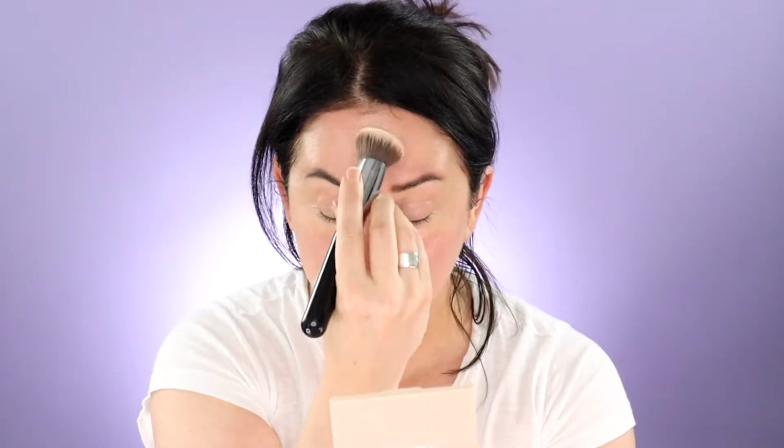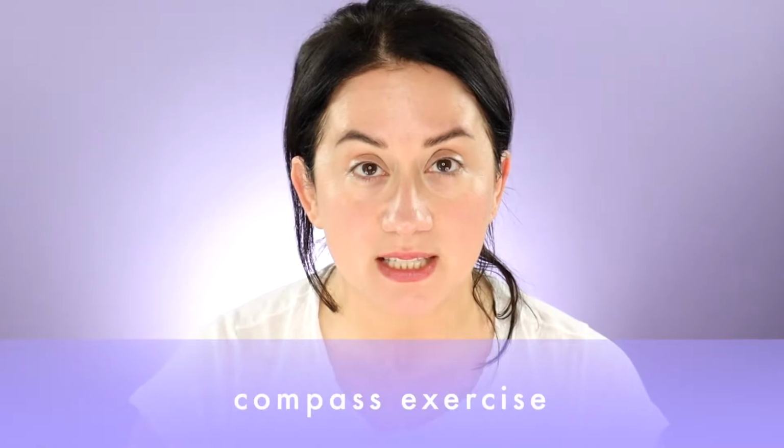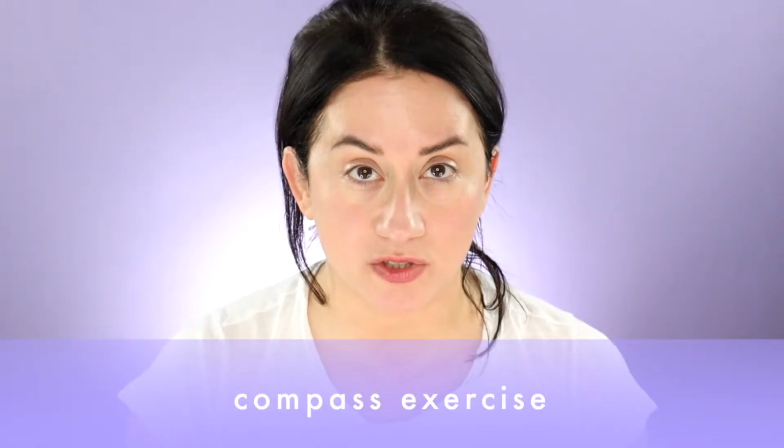One of the things that I recently learned, not actually through the podcast, but there will be a podcast episode coming up soon about this, is this exercise that I have found incredibly helpful in my life, and I wanted to share it with you in hopes that maybe you can find it helpful too. And it's really simple. I actually learned it from my therapist, and it is called the compass exercise, like a compass that tells you which direction you're going in.